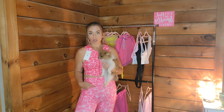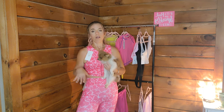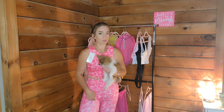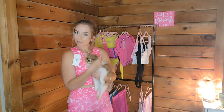you will see a color difference between the two because the small fits me better than the medium does. And the medium, they're both printed on white. So you can see that because these are stretching a little bit more, there is a color difference. I really like them. I really, really do. I love this print. I'm obsessed with pink. If you know me, you know that I love pink.